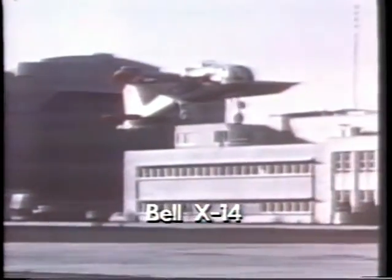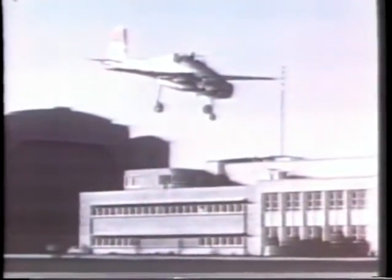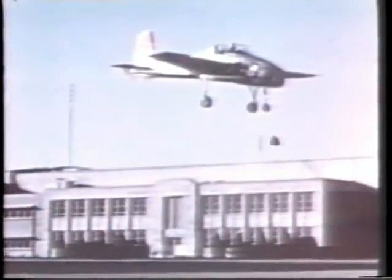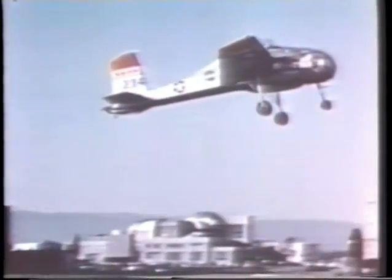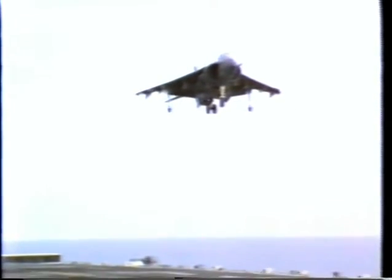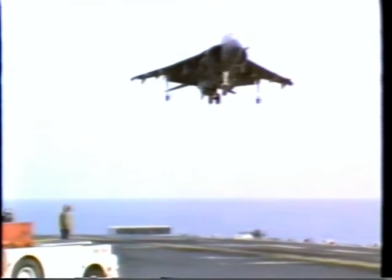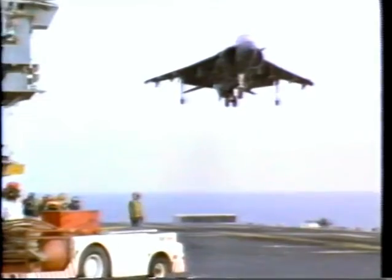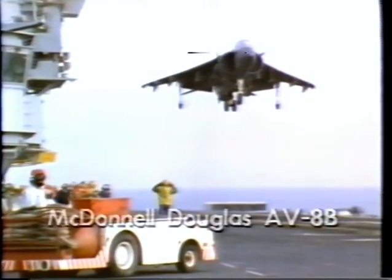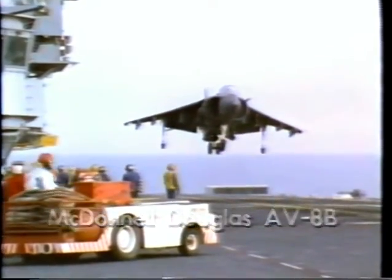A prime reason for the development of the Bell X-14 was the need to study the pilot's ability to function in the vertical takeoff and landing environment. Bell designed special exhaust nozzles that could be rotated in order to divert engine exhaust down or straight back to maneuver the aircraft. Sir Stanley Hooker made extensive use of the X-14 data in designing the P.1127, predecessor to the Hawker Harrier VTOL fighter attack aircraft. The latest design evolution is the McDonnell Douglas AV-8B Harrier, flying today in the U.S. Marine Corps and Royal Air Force inventory.